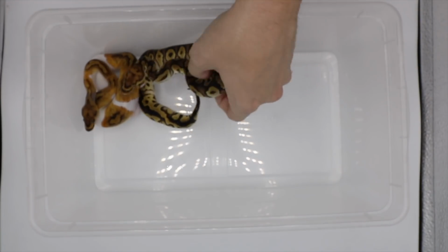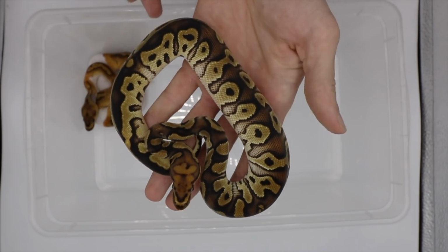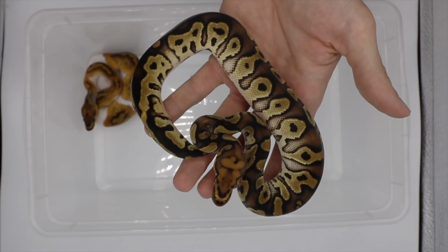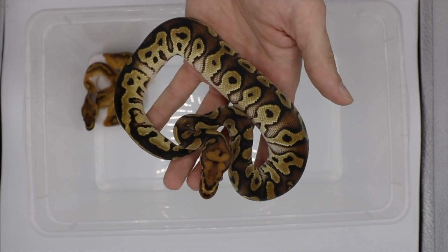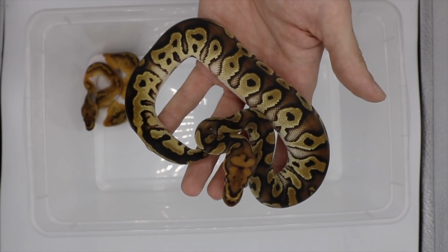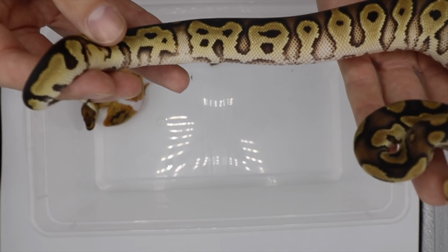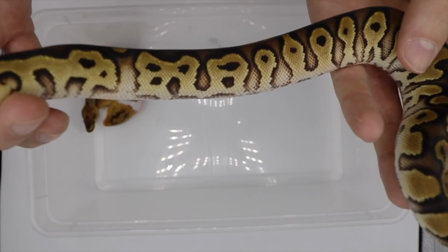All right, so here we have a yellow belly clown female. Like I said, I guess these are the last 3 females. So I'm keeping 3 males, 3 females, potentially 2 extra males. I'm not really sure yet. We'll see what ends up happening. But yeah, this snake is bonkers to me. Look at that almost full ringer going around there. Pretty dang cool that is.